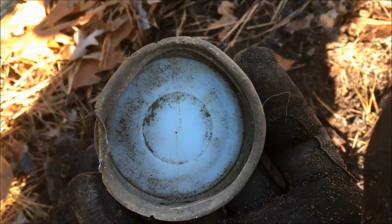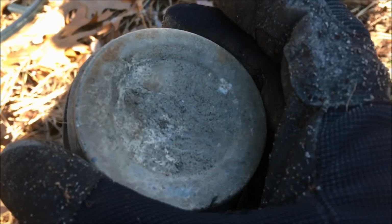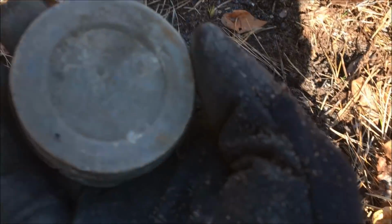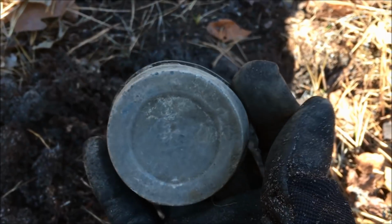I just got a mason jar lid with the porcelain insert. Not a super exciting find, but I know I'm near the house site. I think it was over here somewhere. I see a little depression I'm working my way over to. It's in the ground. Sometimes that's all it takes. So we'll see. It looks like it's a ball.